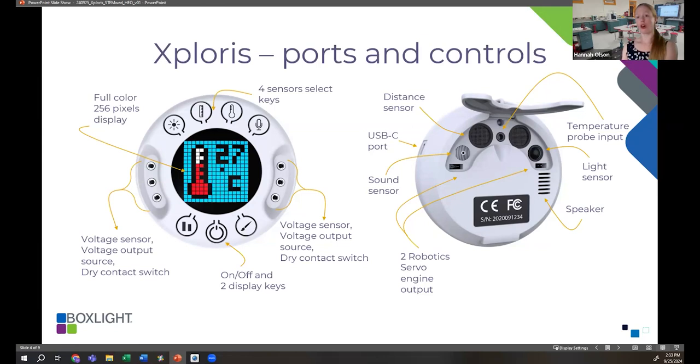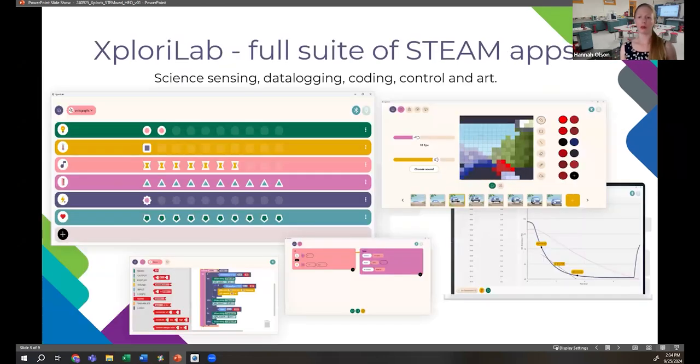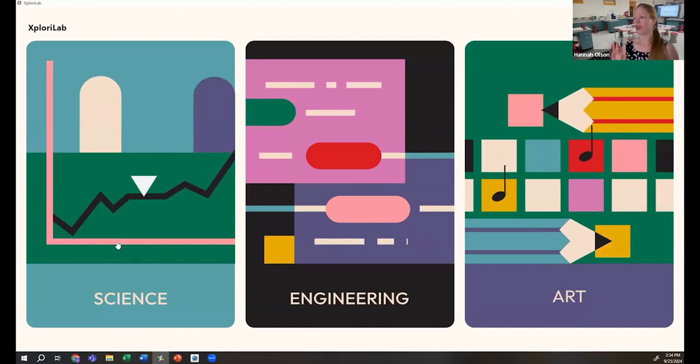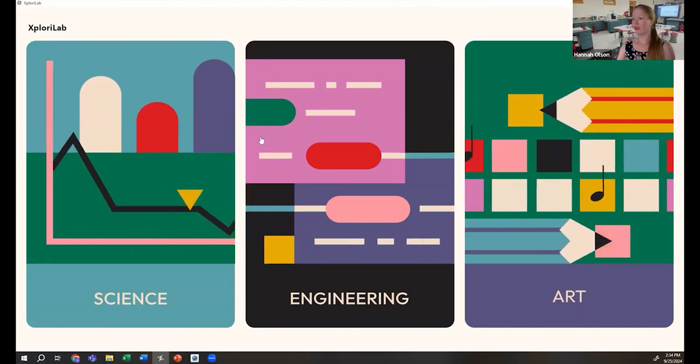In addition to the hardware, it has an incredibly powerful piece of software called Xplorilab that comes free with the device. You can see a few screenshots of it here on my screen. There is so much that Xplorilab can do. I won't be able to cover it in a 20-minute session, but I will hopefully whet your appetite and show you a few ideas, get you inspired with some of the ways you could use this device in your classroom. So I'm not going to talk about all of these here. I'm actually going to pull it up and open it on my computer. You are now seeing live readings of the Xplorilab software.